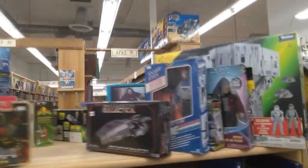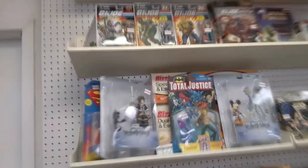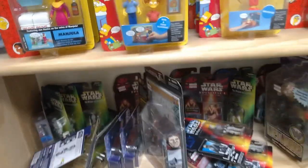Giant turtle Pez. With four, count them, four real movie sounds. Anniversary G.I. Joes. It's like mostly newer stuff. There's a G.I. Joe Sergeant Savage. Nobody collects that. This must be the bargain bin. Star Wars and Spawn figures. A lot of them.